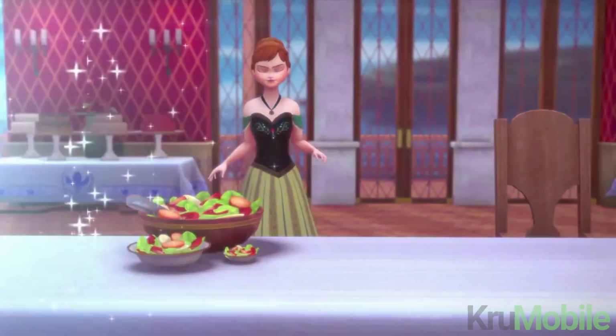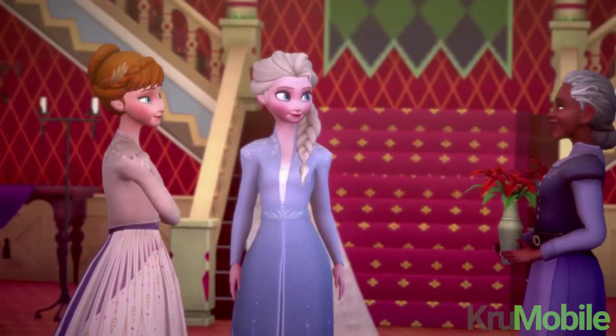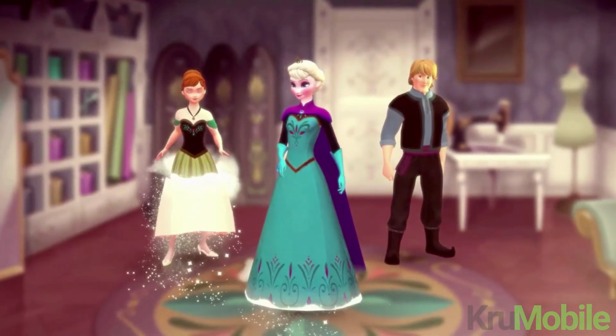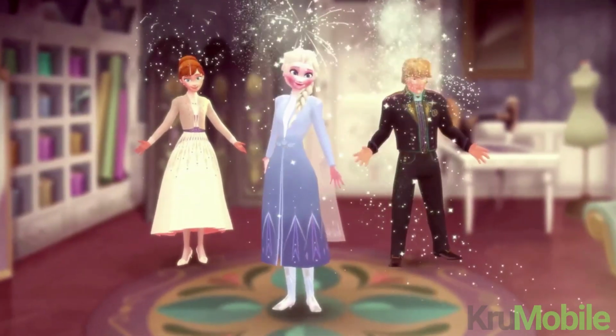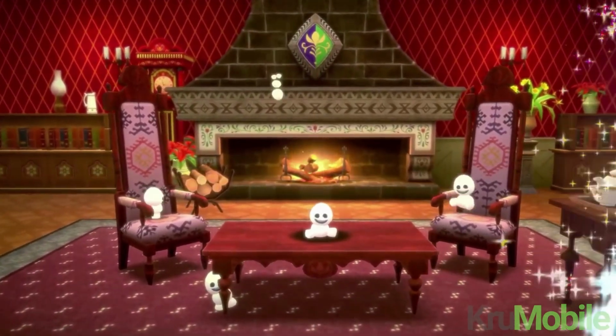How about one with a royal banquet and lots of yummy food? Or maybe a new visitor to the castle? Or a new dress that's the most beautiful in all of Arendelle? Or the Snokies? They're funny. Which one sounds the best?